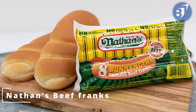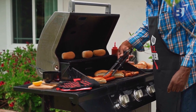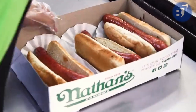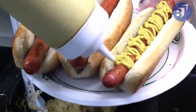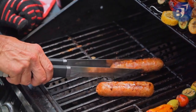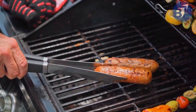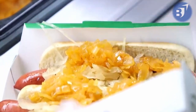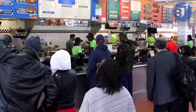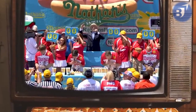Number 8 is Nathan's Skinless Bun-Length Beef Franks. Best for a cookout. Nathan's hot dogs have a good snap, in addition to being well-balanced and tasty all around. They can taste just a tad bit rubbery, but I think that's okay in a hot dog. You definitely want to grill a Nathan's hot dog to get the most out of it, both in terms of flavor and texture. The dogs themselves are sizable, and the flavor is good without being overpowering. I like Nathan's, and think that their combination of size and agreeable flavor make them a great choice for any cookout, or, of course, the best hot dog brand for a hot dog eating contest.